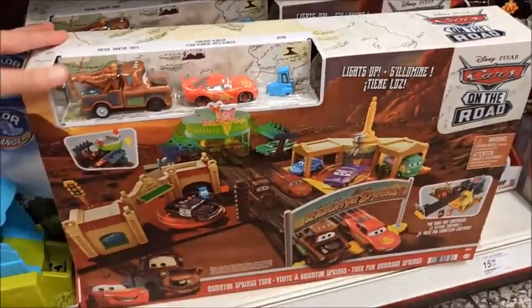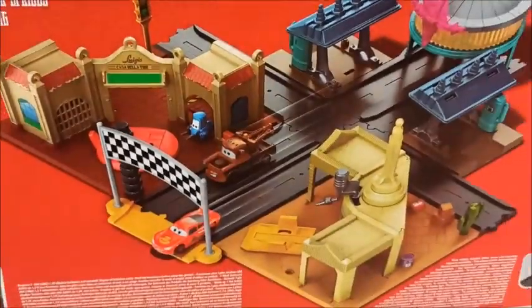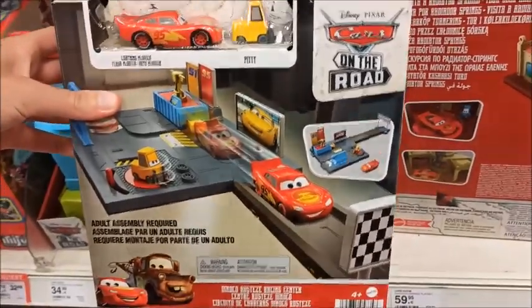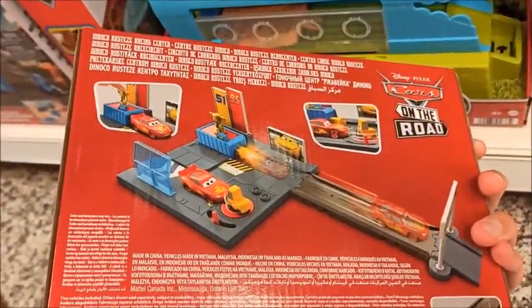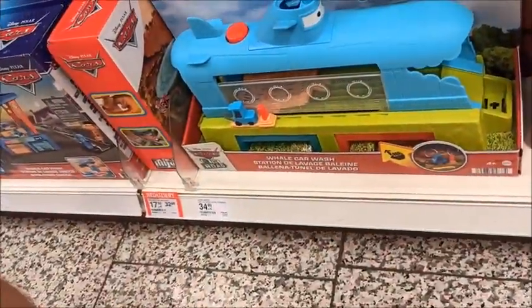Next we have the Radiator Springs tool set featuring these plastic cars, and I guess this is actually a quite nice setup of Radiator Springs. Last but not least, you have the Dinoco Rusty's Racing Center, which is quite small for a price of 28 euros, but okay, to be honest. I'm not a huge fan of it because it is slightly boring, however, it also looks good in some regards.